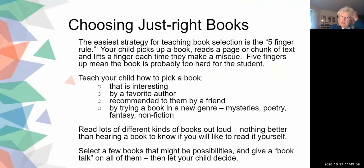So again, as I said before, choosing just right books is not really a tough thing. It sounds harder than it is. With little kids, I often use a very, very simple routine, which is the 5-finger rule. And that's the idea that a kiddo picks up a book, and I've got to find my books here, picks up a book like Bird, and then opens it up to a page, and they will read this page to themselves or out loud. It doesn't matter, but they're just checking out the text, right? They can open up to anywhere in the book.